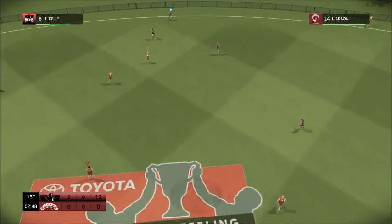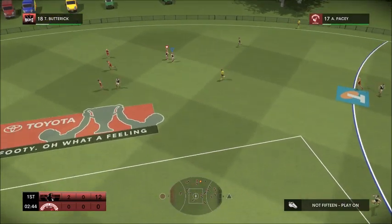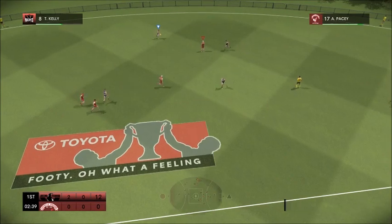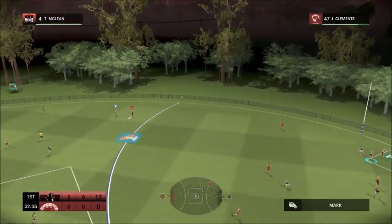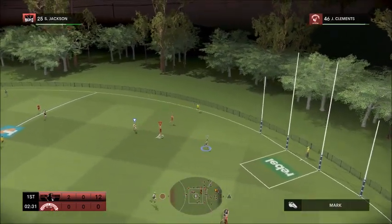Duncan lays it off. They've worked it well. Almost an accidental intercept. Terrific tackle. And he's done for holding the ball. He's generally a good kick. Johnston. That one was always his. They've had the better of the contest to this point. It looks a well-oiled forward line. Going at his second.